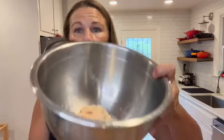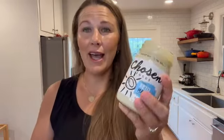But usually get Applegate or maybe some at Whole Foods that are pretty good. You're just going to open your cans of salmon. You could drain them off a little bit and then put them in your bowl. You're gonna add your mayonnaise.